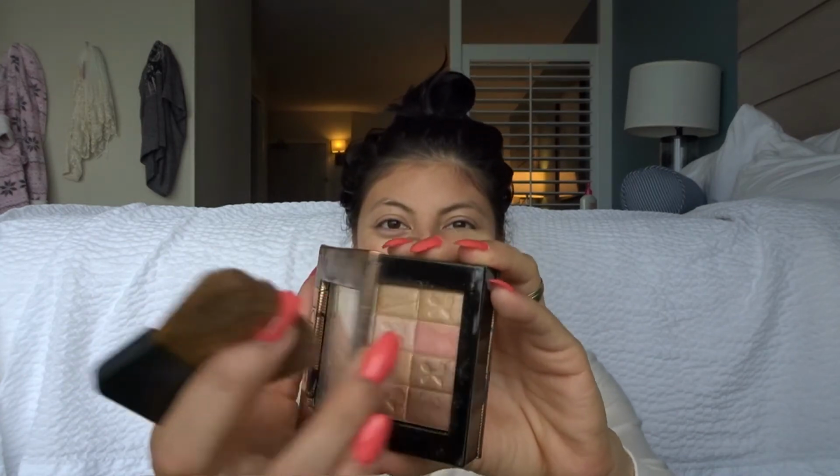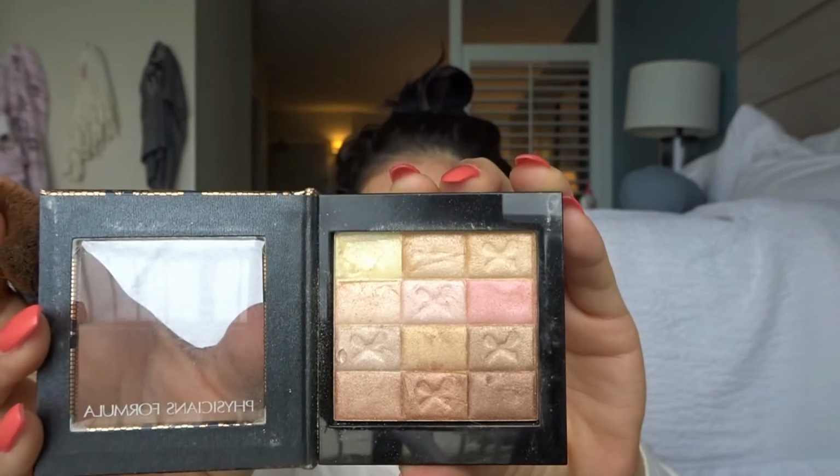So for highlight, I am going to use Physicians Formula. This is Warm Nude. Beautiful, also you can find that at the drugstore. So I'm gonna use just the first row for highlight. Like it's so difficult to do.